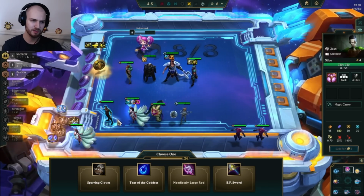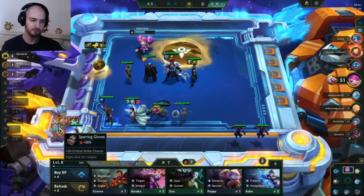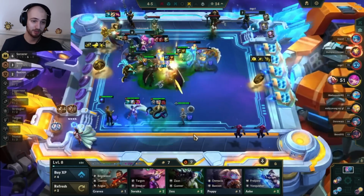So yeah, I actually forget what I take here. Maybe JG. Oh, I just go blue buff. Okay, I think blue buff's actually better, but I thought maybe I took JG. But I think blue buff here is really good just to get Silco casting as much as possible. He's already going to have a lot of AP.